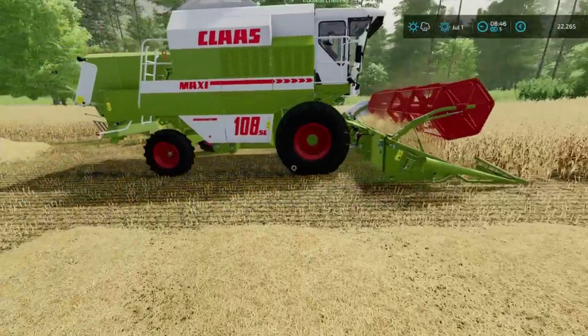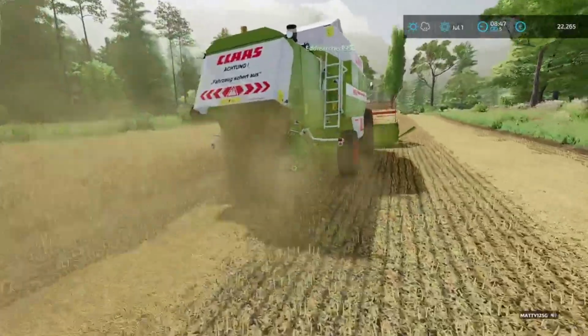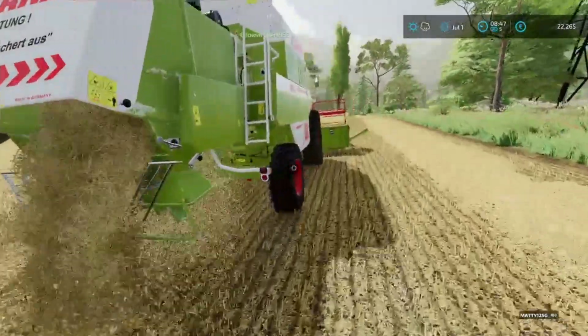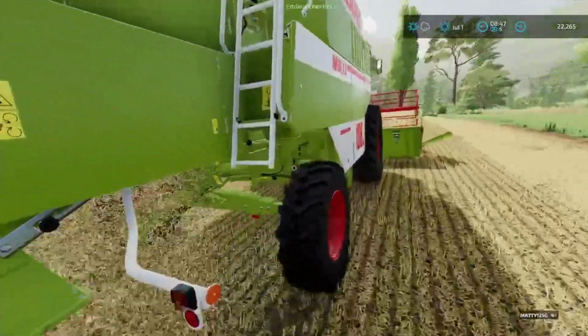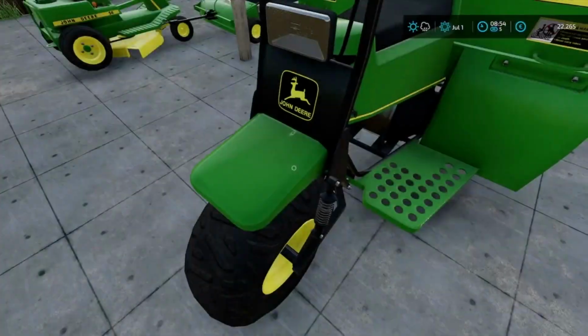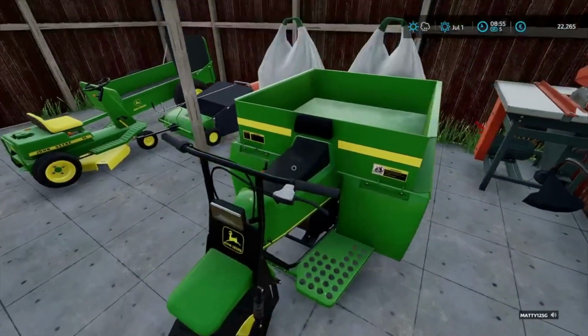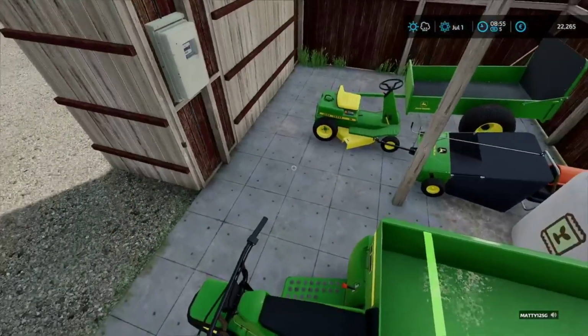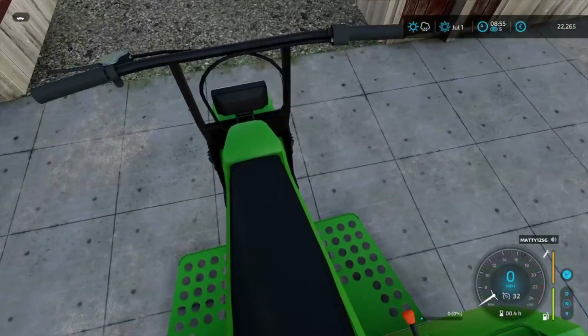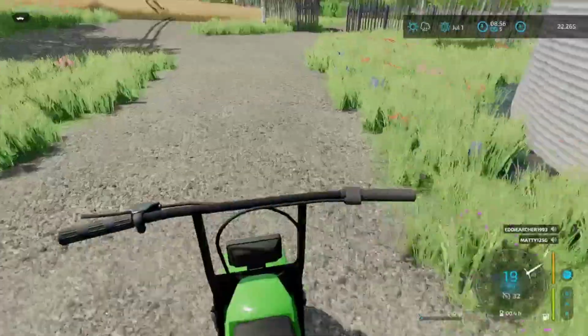It looks like it's doing a good old job there, spitting out the straw. I wonder if I can just jump on this ladder. Alright, that's his new spring fitted. I should really just take this for a quick spin, mate. Hey, it feels alright. New spring and all.